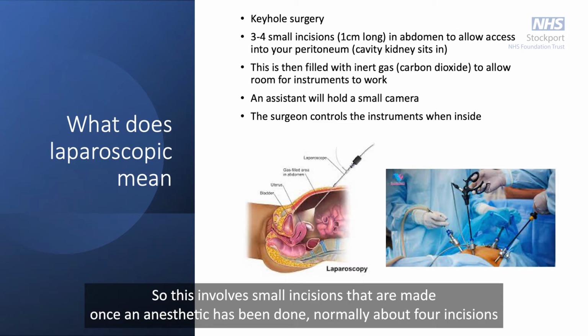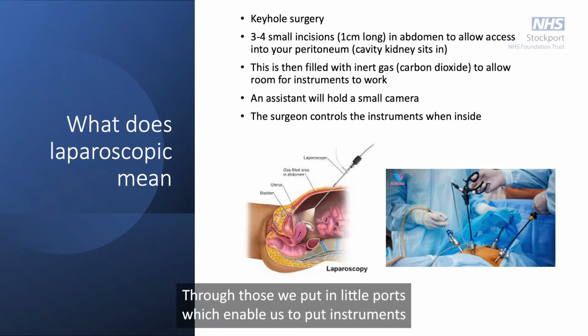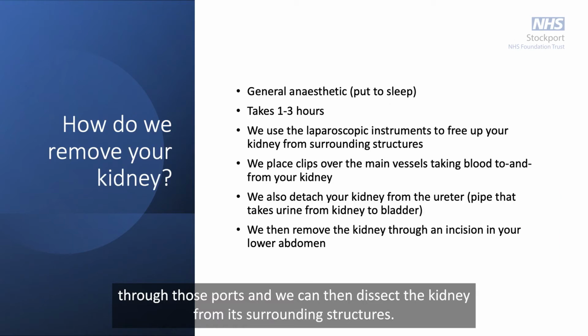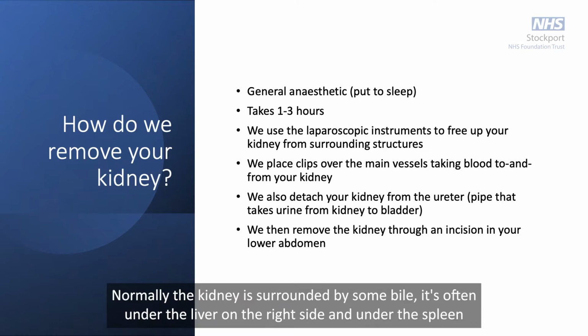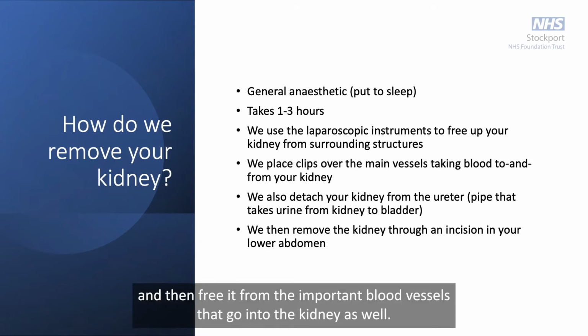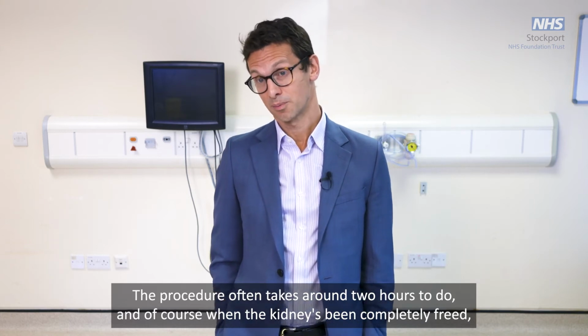So this involves small incisions that are made once an anaesthetic has been done, normally about 4 incisions, only just over 1 centimetre each. Through those we put in little ports which enable us to put instruments through, and we can then dissect the kidney from its surrounding structures. Normally the kidney is surrounded by some bowel. It's often under the liver on the right side and under the spleen on the left side, and we need to free it from those structures and then free it from the important blood vessels that go into the kidney as well. The procedure often takes around 2 hours to do.